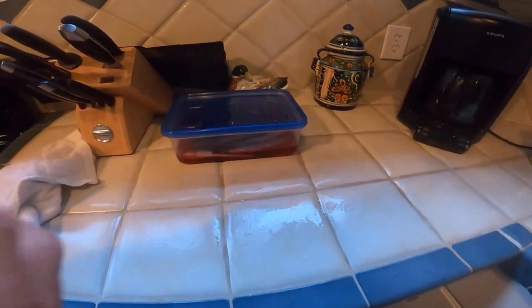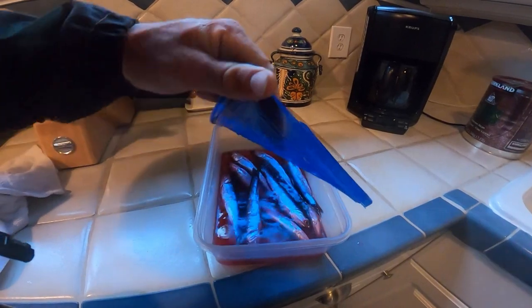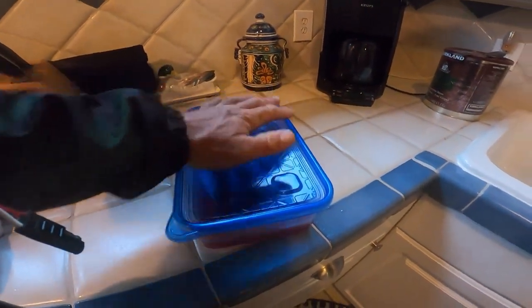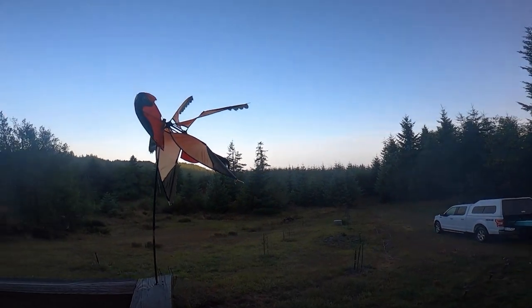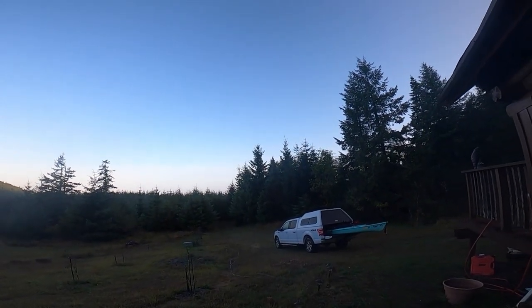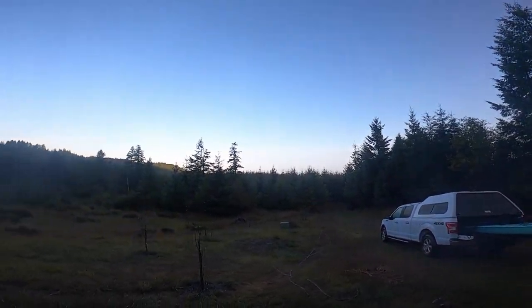Here we go. So we're working it right here with the brine bait. Getting those anchovies all ready to go. Boom. So here we go, we're doing it. No wind today. After all day yesterday, blowing and raining, it's a beautiful day today.